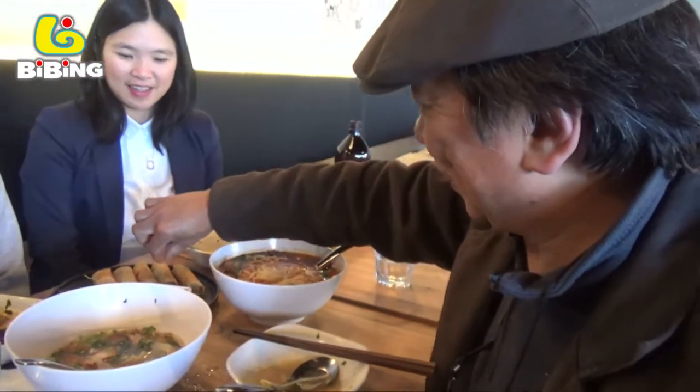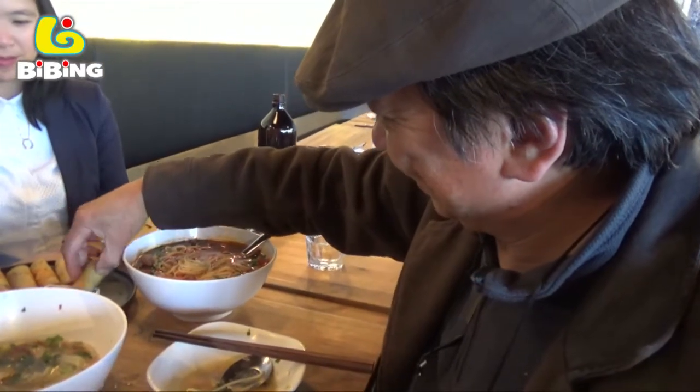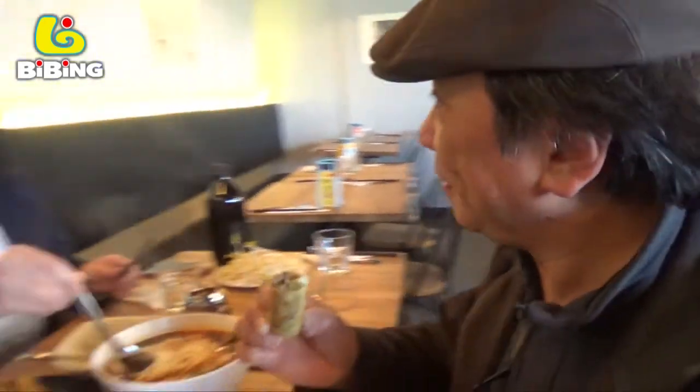Now I'm going to try, this is a Laotian spring roll. Very nice. A bit sweet, yeah? Yeah. The spring roll is very sweet.